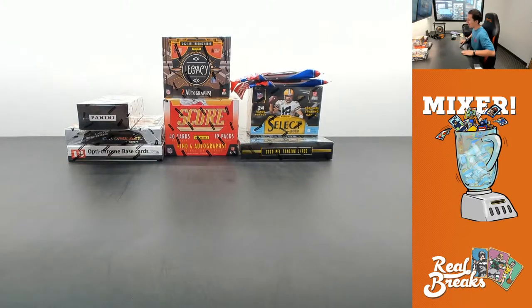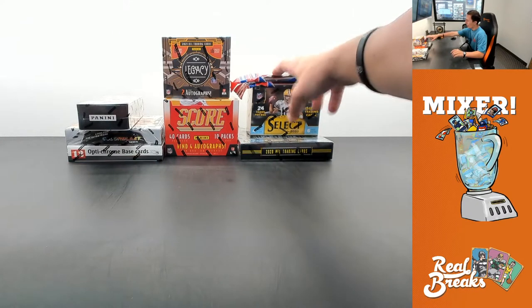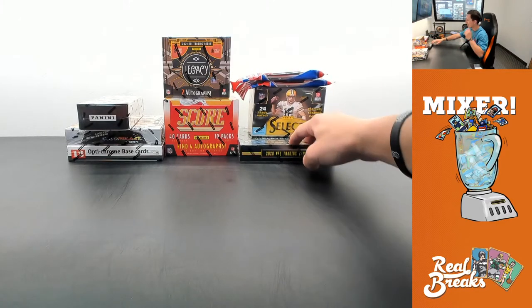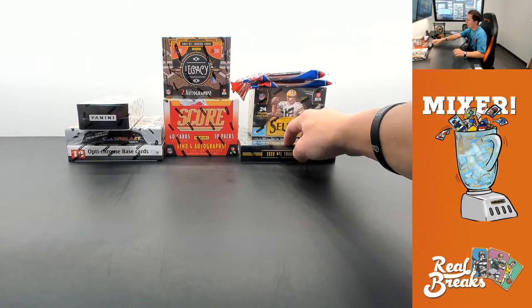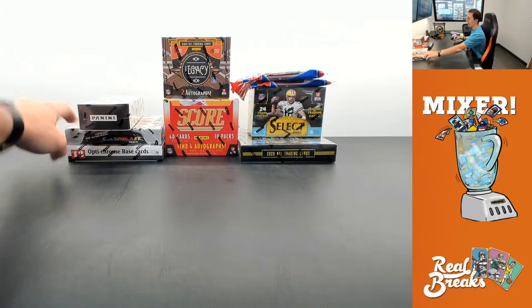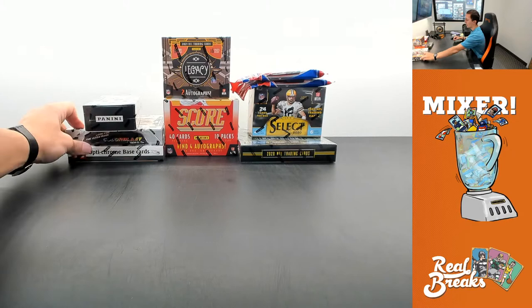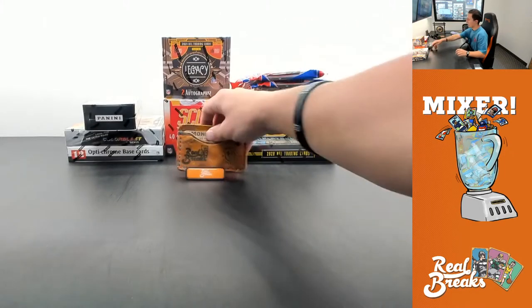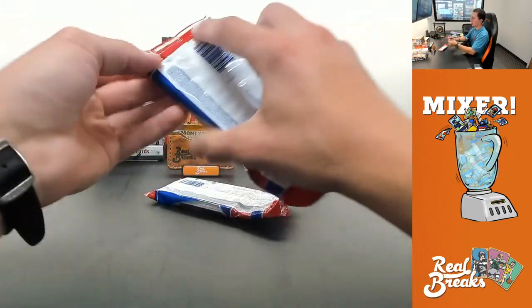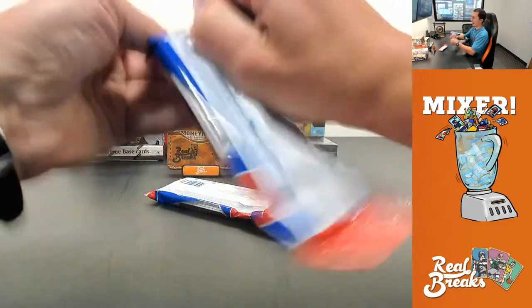But we got an awesome break here. Sure to pull a lot of heat. We've got two packs of 2020 Prizm Cellos, a box of Select Blaster, a Playbook Hobby Box 2020, and then 2021 Legacy, Score, Luminance, Prizm Hybrid, and Chronicles Draft Picks Hobby. So let's do this thing, everyone. We got our Money Mitt. We are going to start in 2020 and get this thing rolling.